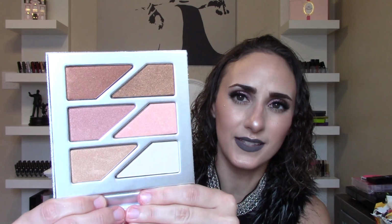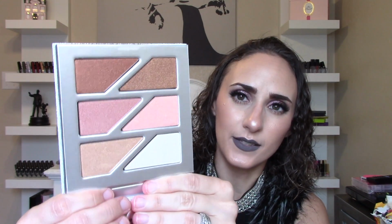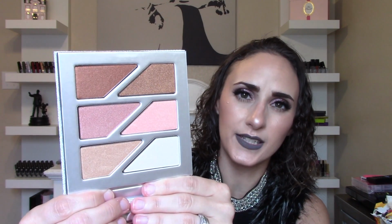Let me give you swatches and show you what they look like on the inside. So you do get a little transparency that has the names of each product on there. And this is what it looks like right there. This is the face palette, and so this has really your highlighters mainly, and then there's a couple of darker shades that you can probably use for, definitely not contouring because they're super metallic, but I guess like a bronzy, glowy type look. So let me show you what these look like.